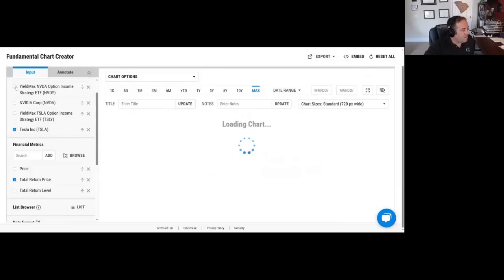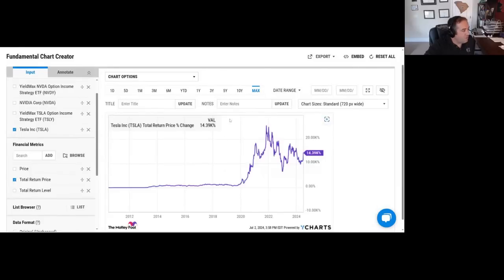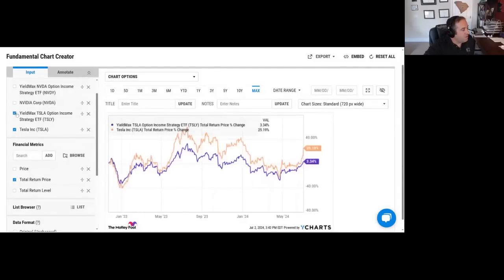So here's just how Tesla stock has done since the ETF's inception. The Tesla YieldMax ETF was started in late 2022, and since that time, Tesla itself has been up by 25%. Not great performance. The YieldMax ETF has done even a little bit worse than that. And the reason for that is Tesla is volatile. Remember, I said the best case scenarios are either a slight increase in the stock price or the stock finishes flat over a certain period. And if you look at this chart really closely, that doesn't happen very often.